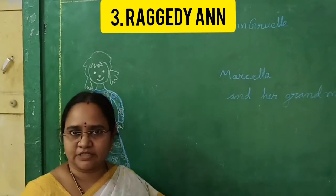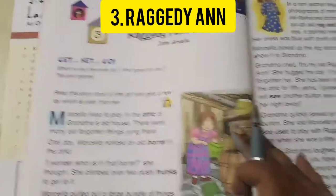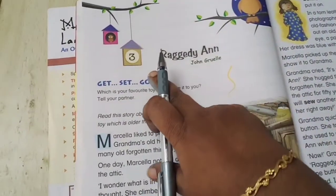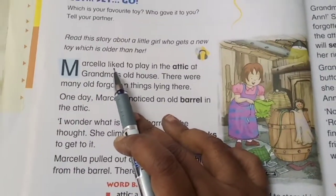Let us see the textbook and go with the lesson. Okay. Look here, children. This is our English textbook, second class. And we are in the third lesson, that is Raggedy Ann. Look here. Let us read the lesson.